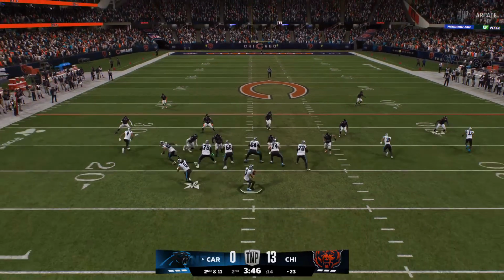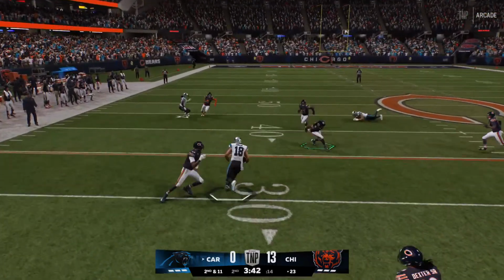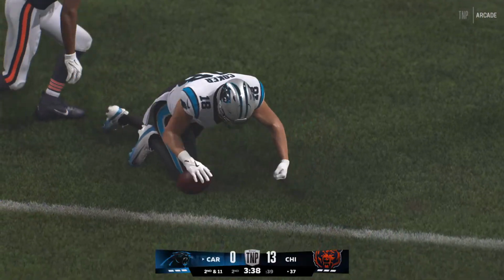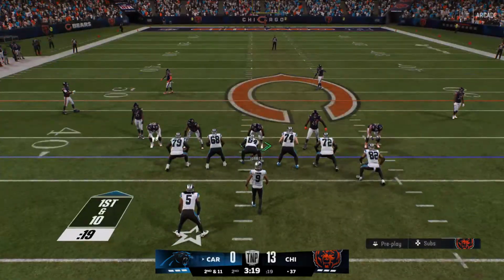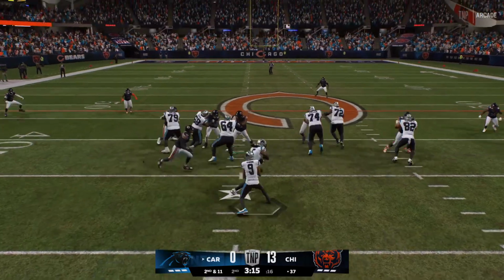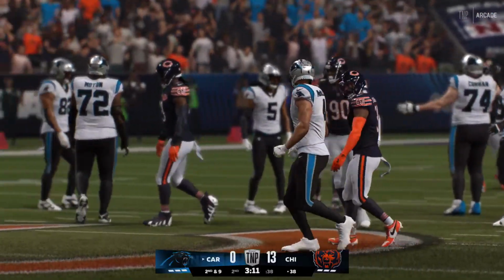Young to throw it. Got a man. He hits him in stride. And he's taken down but able to slip across the 35. Line of scrimmage, the 37 on first and 10. A running play, it's Dowdle. And they will only muster a yard here to the 38.